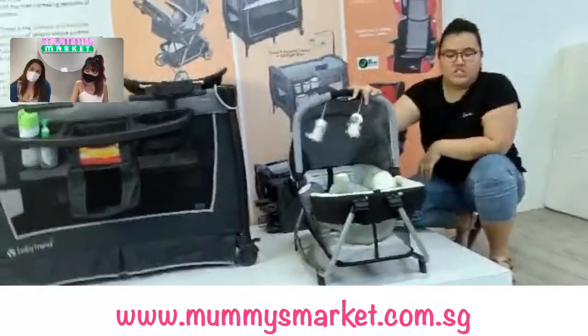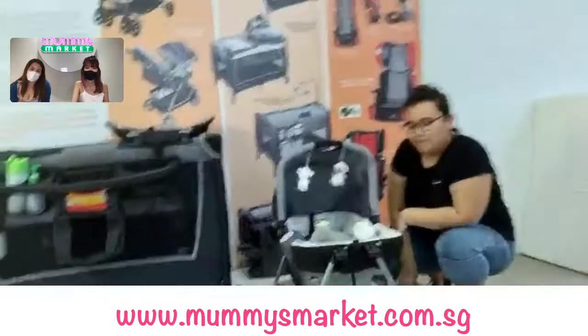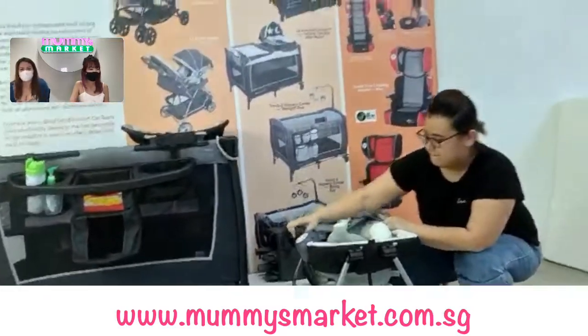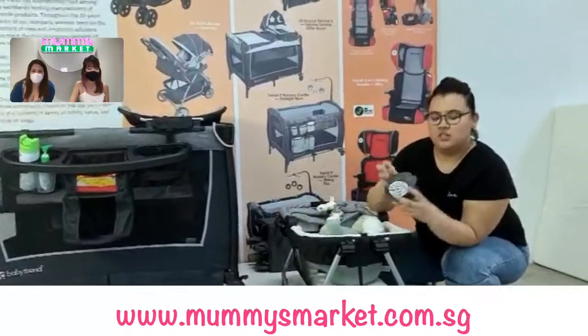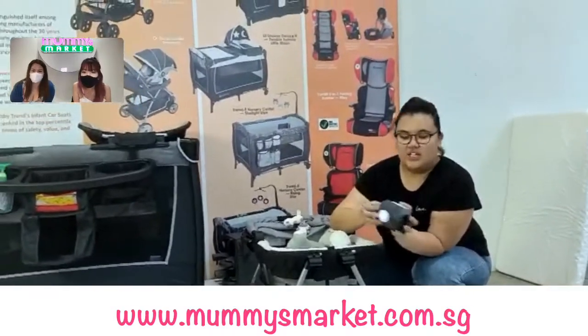So it will be just a stationary bassinet. Okay, just a stationary bassinet. All right, so there's actually this thing that comes with it. There's actually a nightlight over here.